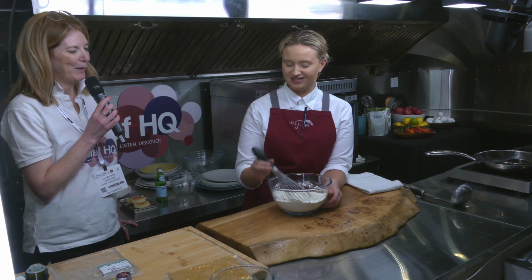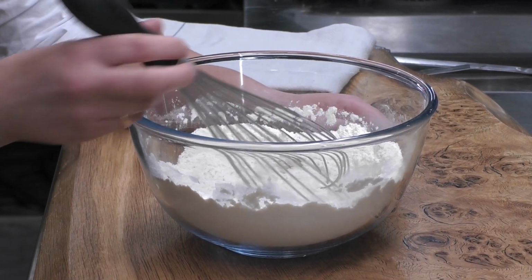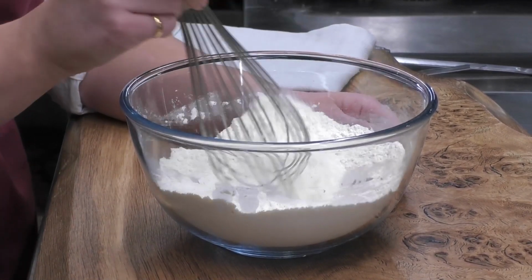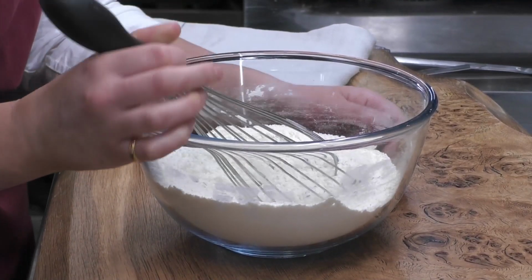It's delicious. How many of these do you think you make a day? And how many get eaten by the staff? A lot get eaten by the staff. They always like to bring them home. Yeah. So the families and boyfriends are all very happy with this dish.